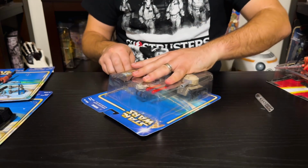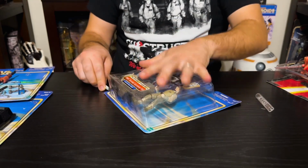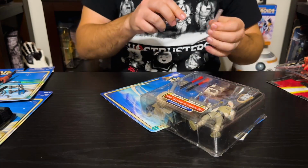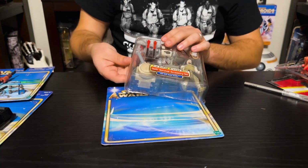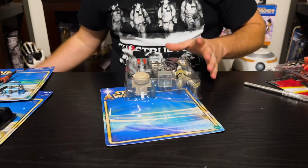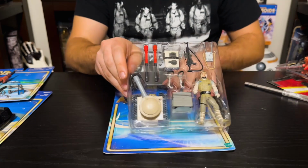I love Hoth. I love everything Hoth. We did that whole video, The Many Battles of Hoth. Check that out to see all the Hoth sets ever made. A lot of fun stuff out there for doing Hoth sets, and this is no exception. This is a cool little set. As you can see here, we get a lot of nice little items in here. We'll be going through them in just a moment.